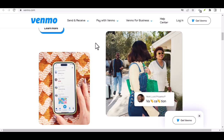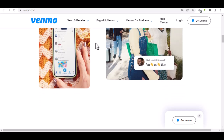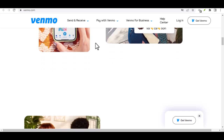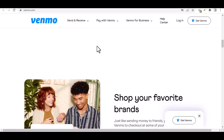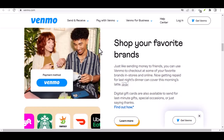So let's get down to brass tacks. Can you transfer money from your bank account to Venmo? Absolutely. Venmo offers two main ways to add funds from your bank: instant transfers using your debit card and standard bank transfers. While the debit card option is undeniably convenient, funds appear in your Venmo account right away. It can sometimes come with a small fee.